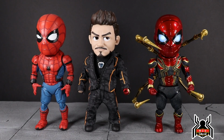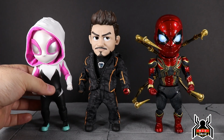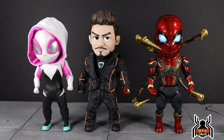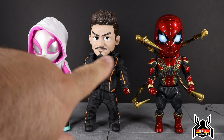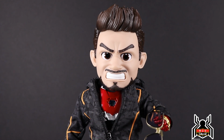So switching out Spider-Man, let's throw in Spider-Gwen. This is my only other Egg Attack figure, comic figure, and you can see that she's actually a little bit shorter, so maybe they do it depending on certain characters, but Tony Stark and Iron Spider size up quite nicely side by side. Okay, that's my review of the Tony Stark figure.